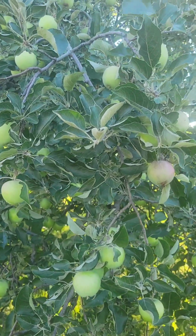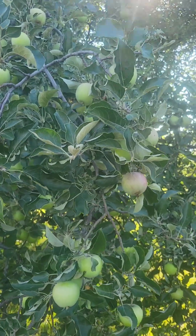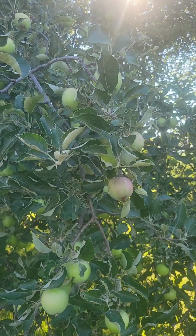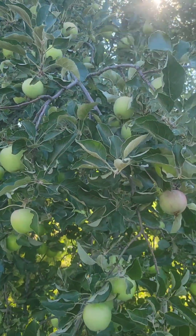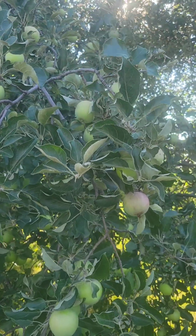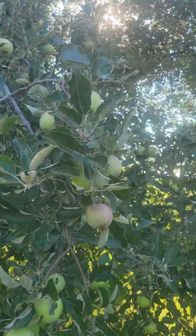It makes wonderful baked apples and apple pies. Mwah, it's delicious. And applesauce is great from this tree too. They'll turn a little bit red with some yellow highlights, and they're just fabulous. I love my apple tree.